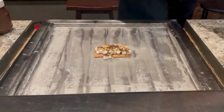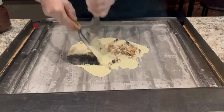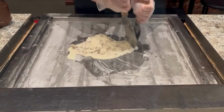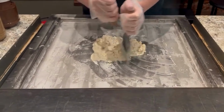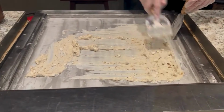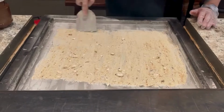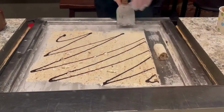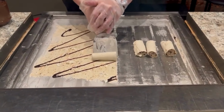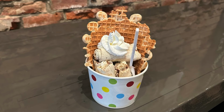Here is the owner of the shop creating it for me. She puts the dry ingredients on the cold stone, then adds the liquid ice cream and chops it all up while it's freezing. Then she spreads it out and scrapes the frozen ice cream into rolls. Here is my ice cream bouquet.